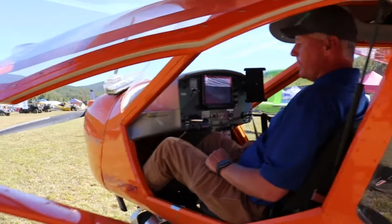If somebody wanted an IFR package in here, you'd probably maybe want to go with Garmin, so you could use a Garmin Navigator and everything would be seamless, but you can run a Garmin Navigator with the Dynon as well.